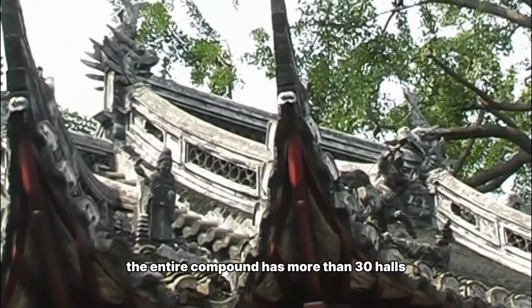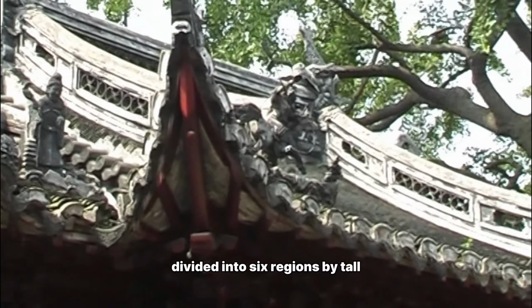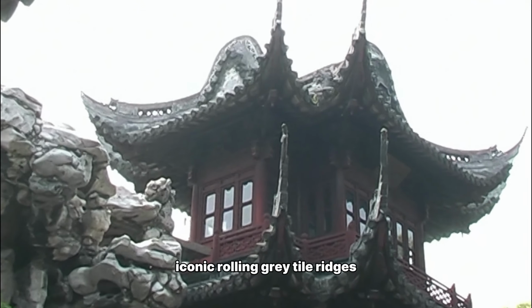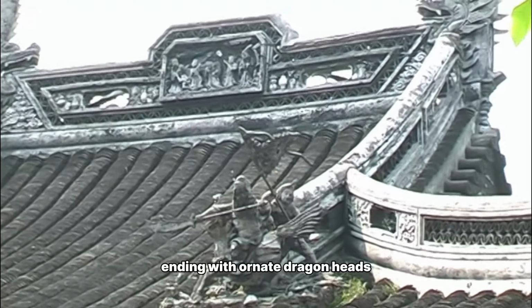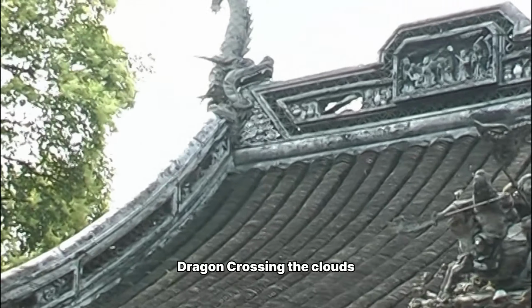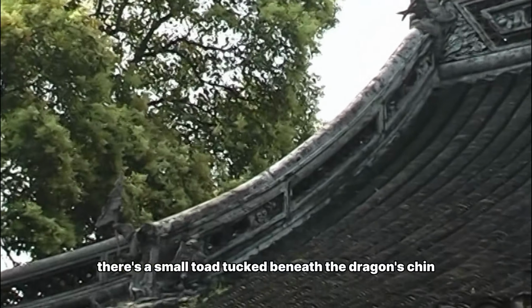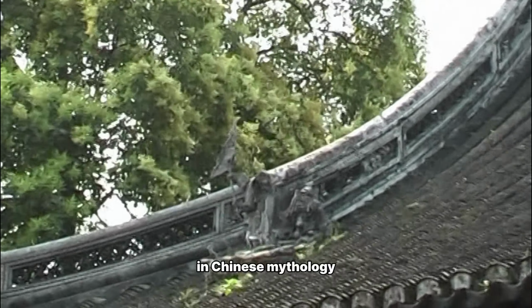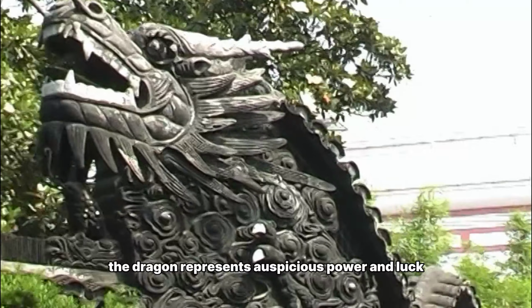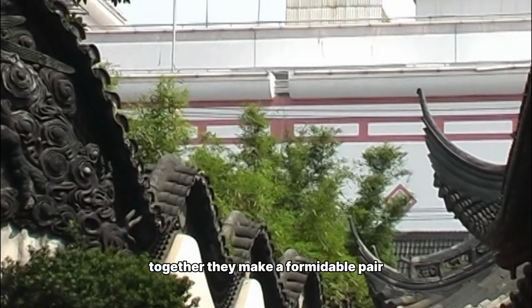The entire compound has more than 30 halls, divided into 6 regions by tall, white walls with dragon walls, iconic rolling grey tile ridges ending with ornate dragon heads. The most stunning one is titled Dragon Crossing the Clouds. And get this, there's a small toad tucked beneath the dragon's chin. In Chinese mythology, the dragon represents auspicious power and luck, while a toad represents longevity. Together, they make a formidable pair.